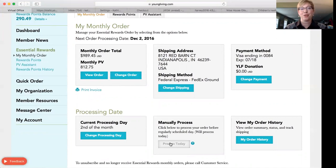What you need to know though is that if you're signing up for Essential Rewards and right now it's the end of the month, let's say you go in and set up your order, it's not going to do an Essential Rewards order for November. It's going to kick you out to December, to the next month, because it's the end of the month. So if you ever want to do Essential Rewards or help somebody else do Essential Rewards at the end of the month, you might need to call customer service and have them manually walk you through that process, and they can override the system.